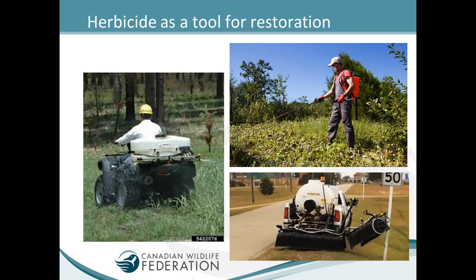So here on the upper left shows someone with a backpack and a wand, and they're targeting particular alien invasive species to reduce them, knock them back, which would then allow these native meadow species to come up.